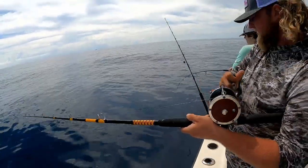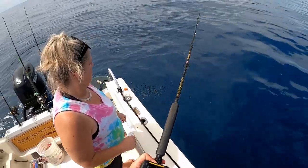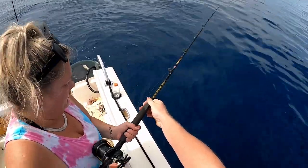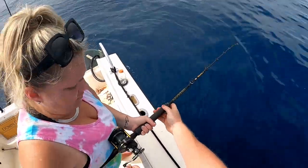I don't know what it was. Yeah, it might have been a lane snapper. That's a good one. There you go. Reel it in. Just reel it in. Keep reeling. There you go. You got him. Just keep turning it.